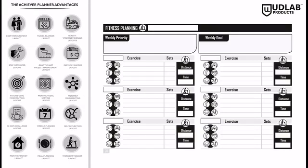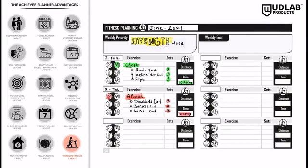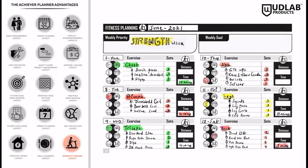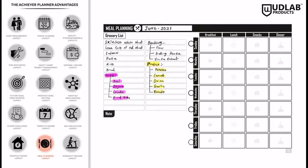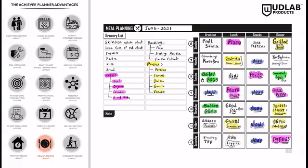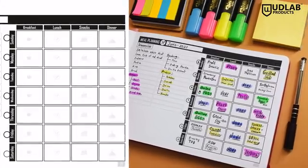Fitness planning. Keeping a workout planner is one of the best ways to kickstart your fitness regime. Planning your weekly fitness exercise will make sure that your fitness regime is in balance with your work and family life. Meal planning. A weekly meal plan can help you to maintain a healthful diet and manage your fitness and weight. It can also save time and be cost effective. A 7-day meal planning layout can help someone maintain a nourishing and nutritious diet.